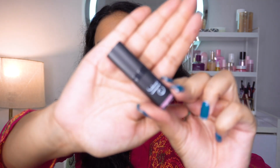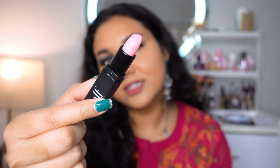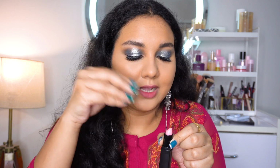Quickly, I want to mention this product which I purchased. This is ELF's Lip Exfoliator, and this is in the shade Sweet Cherry. I have used it already, but I just wanted to show you. This is what Sweet Cherry looks like, and I don't know if you guys can see it, but it is packed with coconut and sugary scrub.